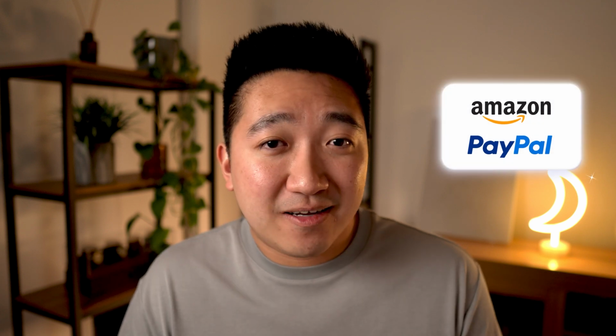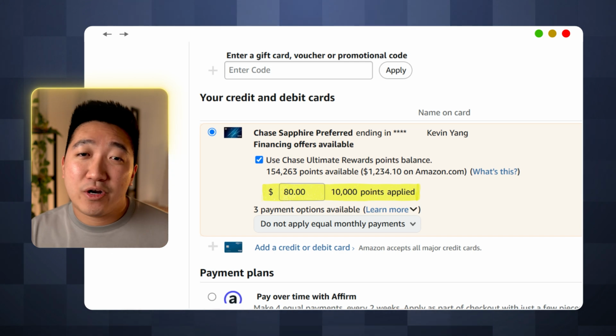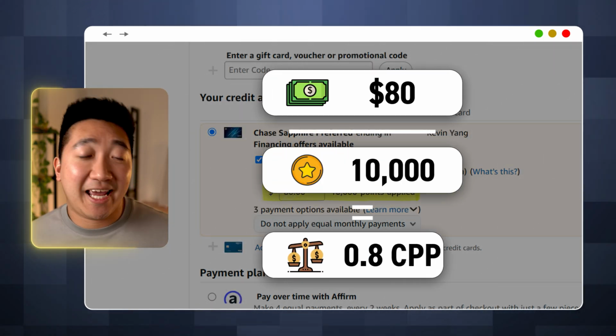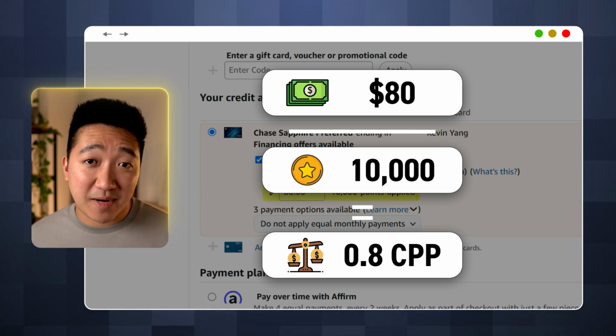Then there's Amazon and PayPal, which might seem tempting where you can get your order without spending any money, but unfortunately, like with Chase, they're only giving you a rate of 0.8 cents per point. So you'd much rather just go through regular cashback.